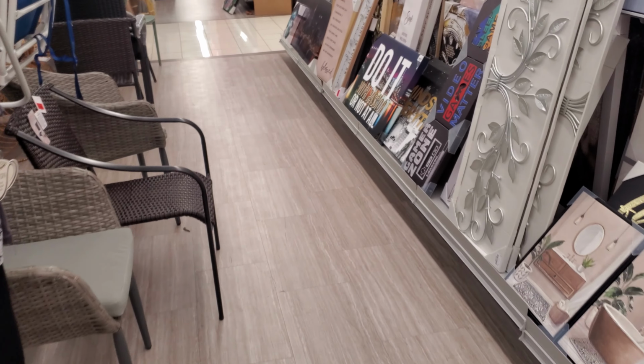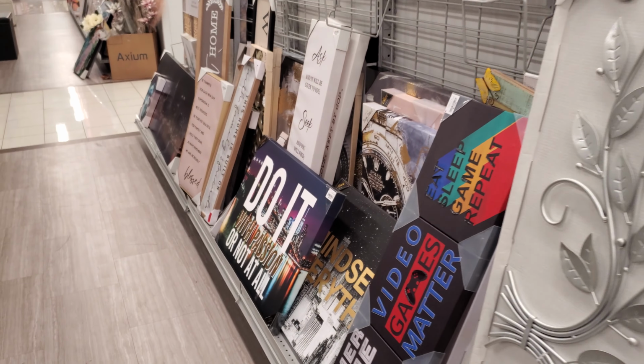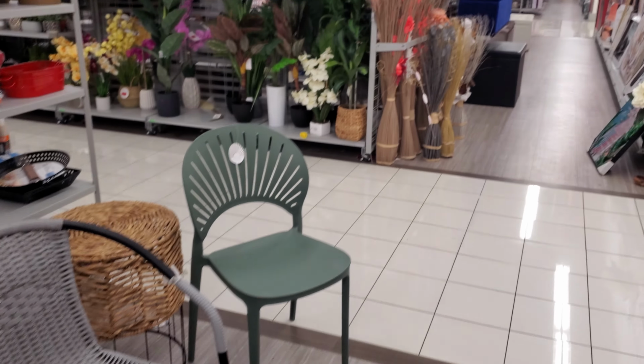Okay, not as much in wall art today, but this one's going to be $17. Says like you're doing great, stay cool, stuff like that. Just a lot of these do-it type phrases. Kind of like the same we've been seeing.